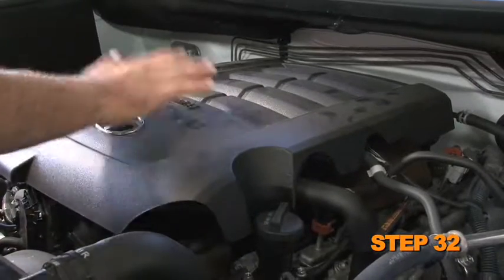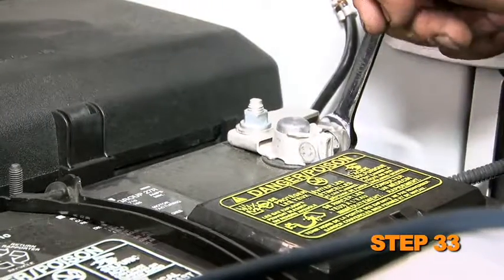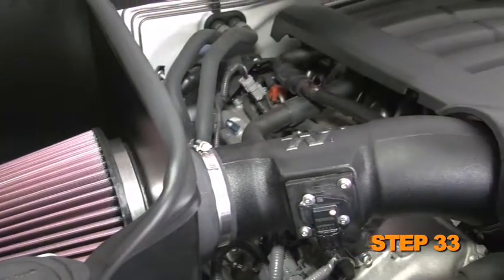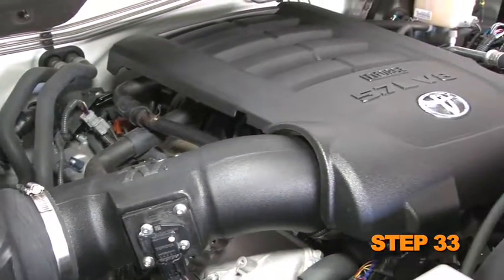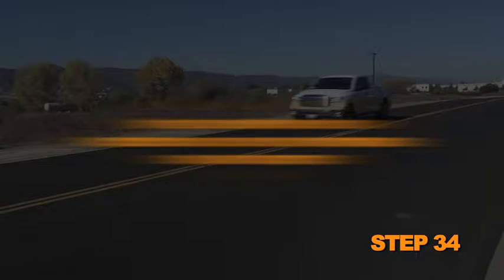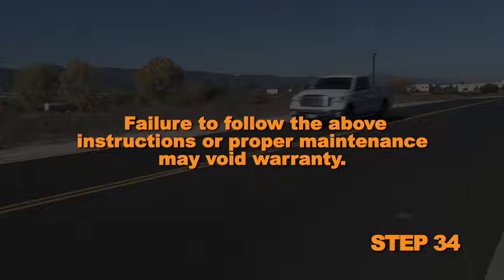Install the engine cover. Reconnect the vehicle's negative battery cable. Double check to make sure everything is tight and properly positioned before starting the vehicle. It will be necessary for all K&N high-flow intake systems to be checked periodically for realignment, clearance, and tightening of all connections. Failure to follow the above instructions or proper maintenance may void warranty.